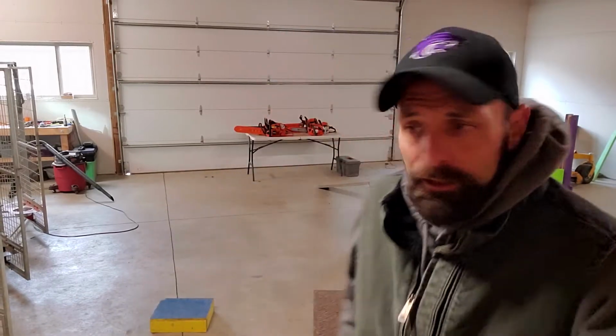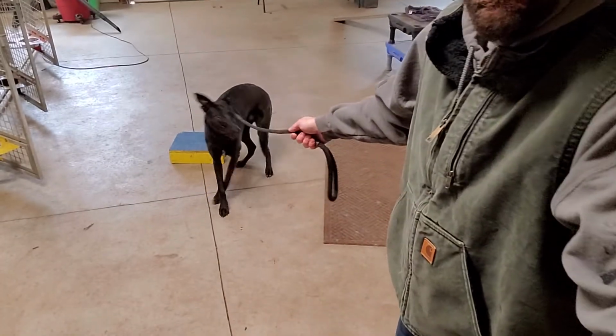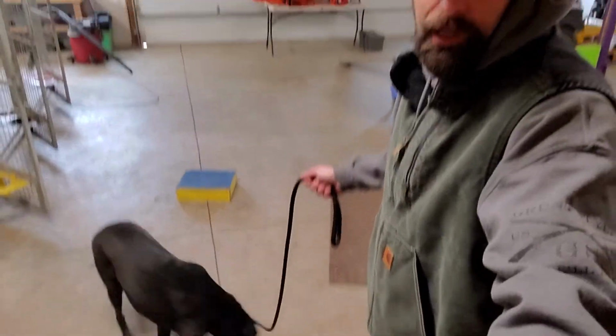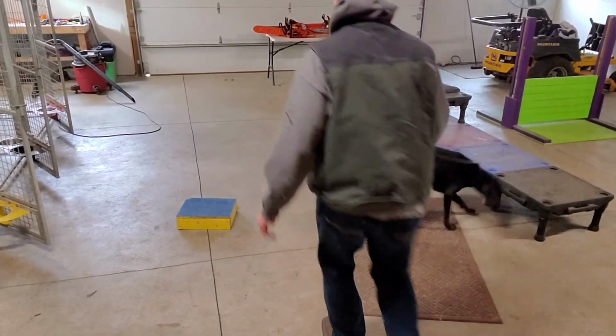So, gotta get her confidence up. I'm gonna get some work in with her obedience, get her around people, make people a good experience for her. So that's our main goal with Shelby. As you can see, if I walk up to her, she just tries to kind of dart off. Let's see if... Come here, it's okay, it's okay.